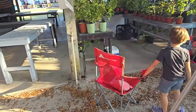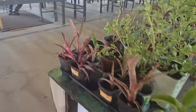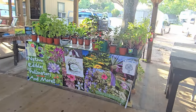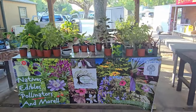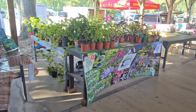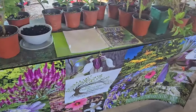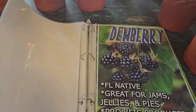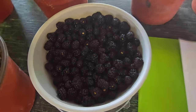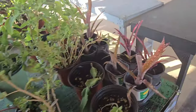All right. We are set up. All done and ready. Looking good. All set up and ready. We got our booklet here, showing all kinds of different information. Got some free berries, so let's do this.